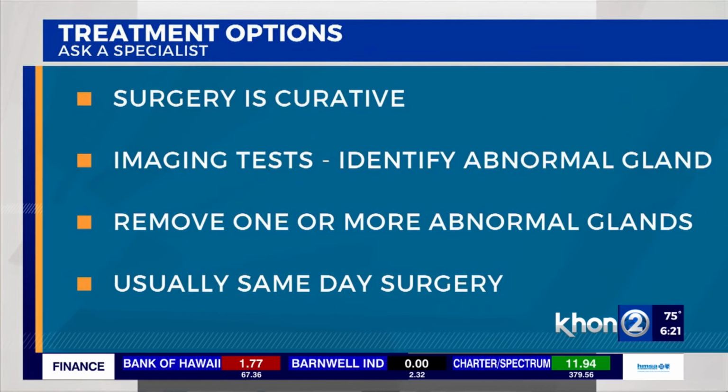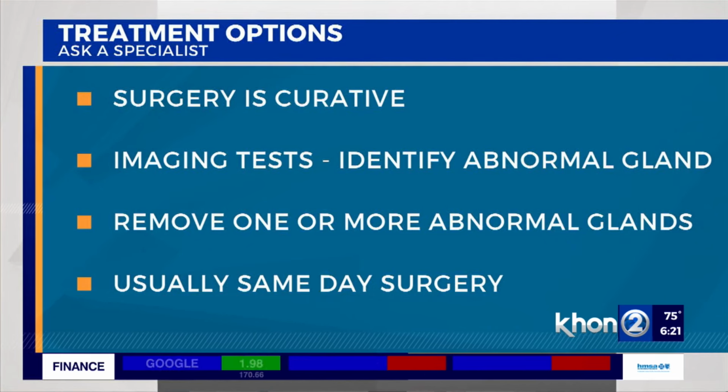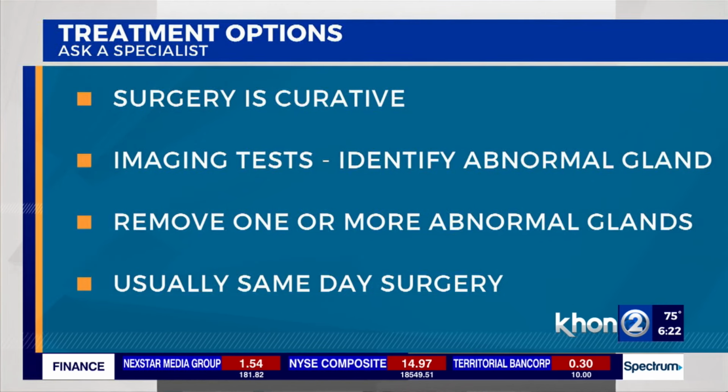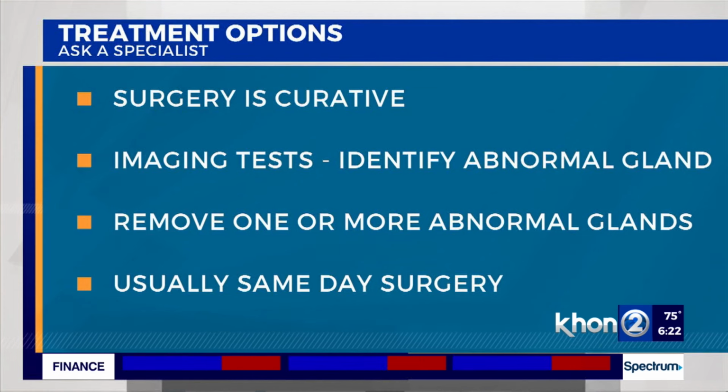And during surgery, the parathyroid hormone levels are checked to ensure that they come down to normal. And so that should happen within about 10 minutes of removing the enlarged gland. If this doesn't happen, then the other glands need to be assessed during surgery. Surgery is typically a same-day surgery procedure, and recovery is maybe around 1 to 2 weeks. Wow. And then after surgery, patients are given calcium and vitamin D supplements to prevent low calcium while the other glands are balancing the calcium level out.